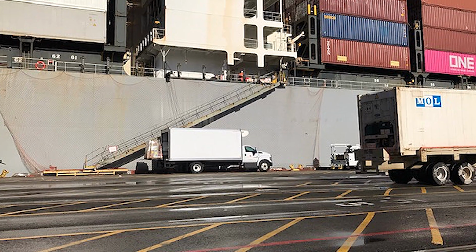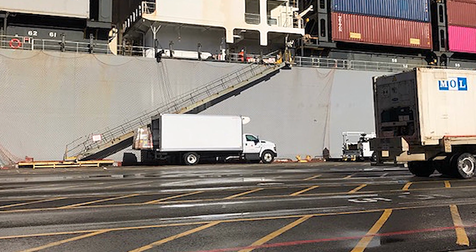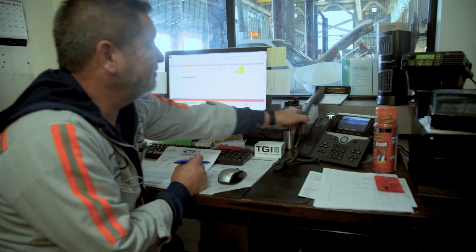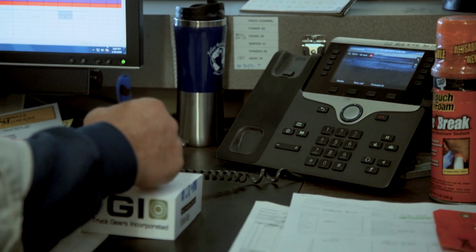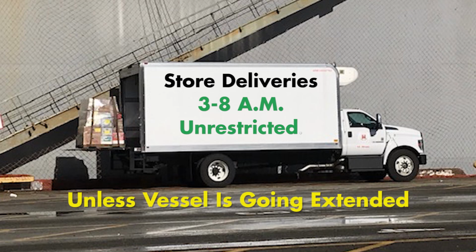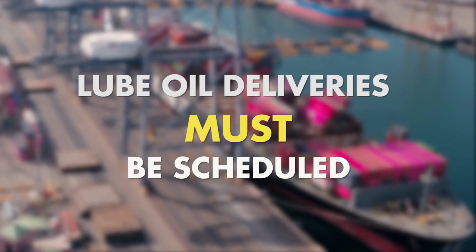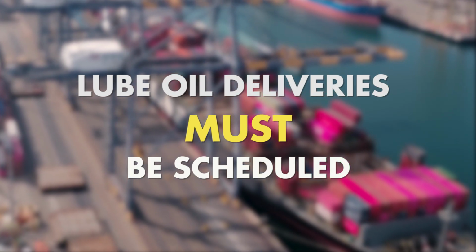Store deliveries require YTI to designate a dedicated traffic lane to the vendor to ensure vessel operations are not interrupted. So you must contact operations management or a foreman to set a specific delivery time when less than 5 cranes will be working. Best time to deliver is from 3 to 8 a.m. when store deliveries are unrestricted unless the vessel is going extended to finish. Lube oil deliveries must also be scheduled and authorized by marine management prior to delivery to ensure it is safe to park alongside the vessel.